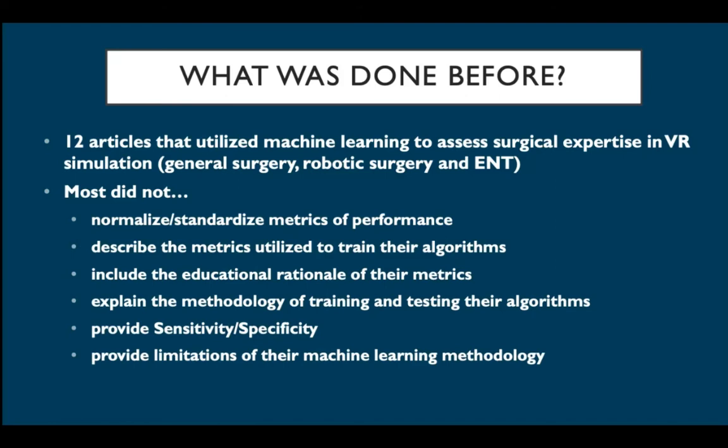What came out of it was that the 12 articles were really not standardized in any fashion. Most of them were not normalizing the metrics of performance, which we thought was a very important thing to do. Essentially, you need to put every metric of performance, or every number, on the same scale. If you're looking at force applied and it's in Newtons, 10 Newtons compared to 1 Newton, versus speed in meters per second, with differences like 0.01 versus 0.1, then you for sure need to put them all on the same scale so that you're comparing the same things. And most of the papers did not do that.